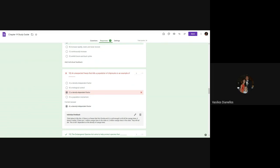Same thing with starvation. That would be density dependent, because the more population you have in that area, the less food you have. But a freeze would kill the chipmunks regardless. Chipmunks is probably a bad option. Just to make it even easier to think about, imagine this was iguanas, something that couldn't survive a freeze. If a freeze hit Florida, it would kill 100% of the iguanas in Miami. It doesn't matter if there's 100 iguanas or 1,000 iguanas in Miami. All of them are going to die from that freeze, no matter how densely they're packed together. A freeze has nothing to do with the population density.